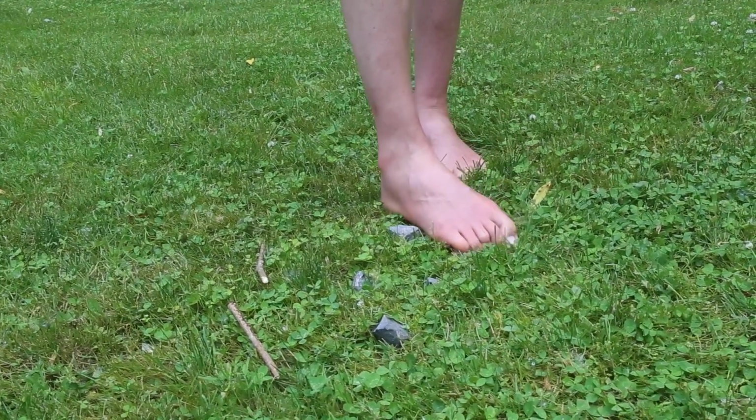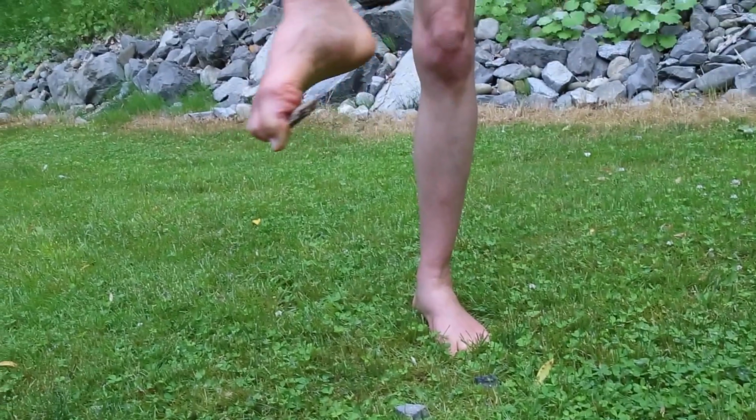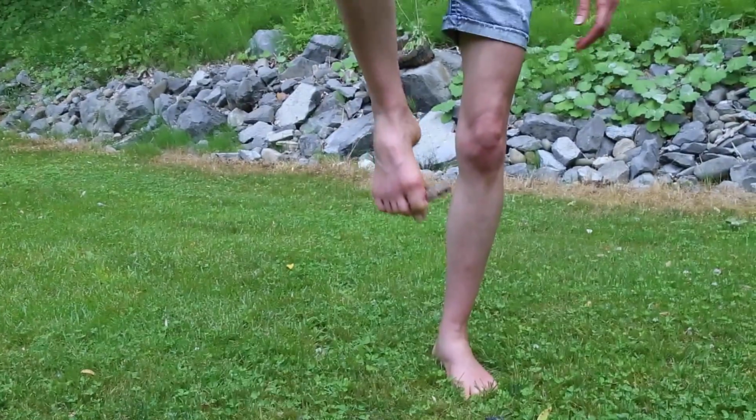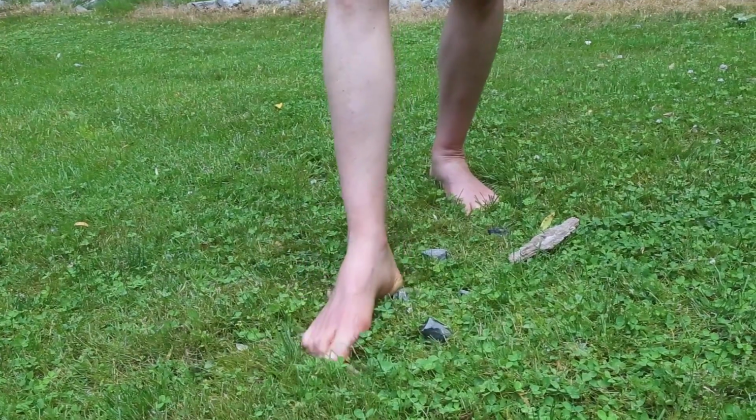Of course, I got some stones in the way here. And pick that up. See how fun it is? And just kind of play with it. Just kind of see how long you can hold it. Got some sticks here.